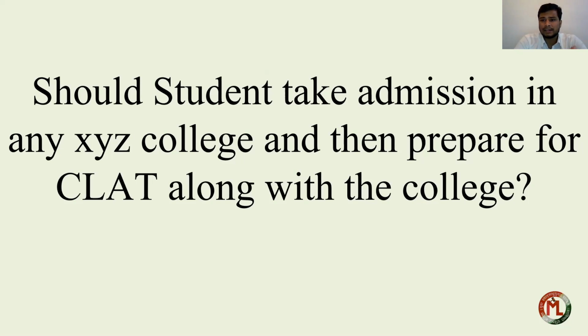So try to understand this point. I am going to attempt CLAT in the month of May, and I have the college paper in the month of May. So I will give my priority to the college exam and not CLAT. So there again, there is a tussle between the college exam and CLAT. And generally the student miserably fails in this practice.